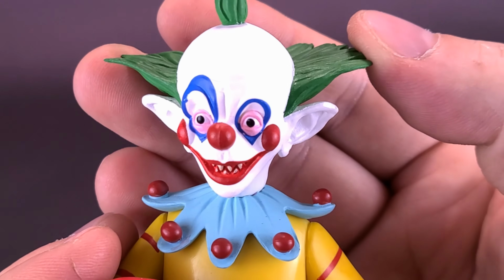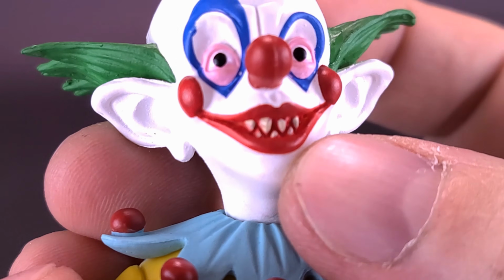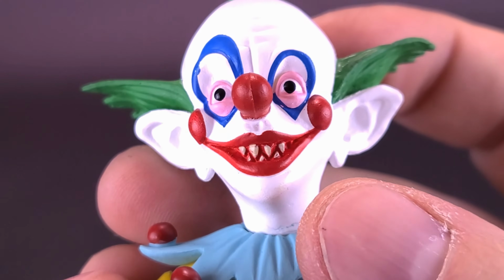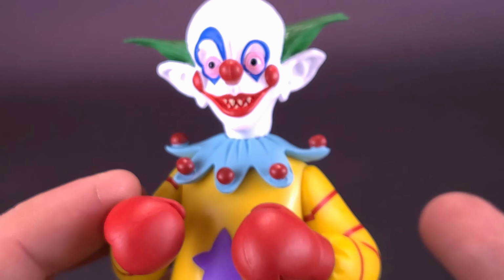You got the green hair there on the back, a little sprout of green hair sticking out the top, very bright, vibrant red in there on the cheeks. Of course, the big lips. I don't know why I was having a tough time getting out lips. Big lips, and you can see he's got some spiky teeth on the inside of that. So I don't want to get too close to this guy. Coloring is really good on this guy. I mean, very bright, very vibrant.